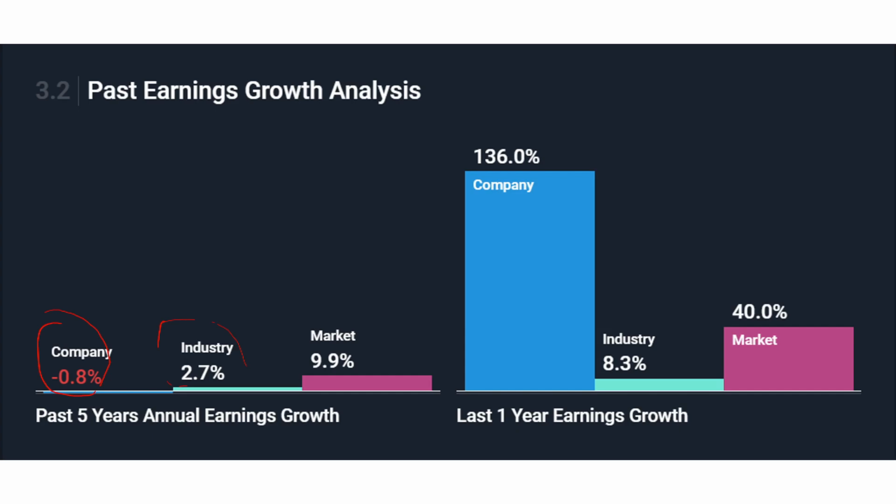But a positive thing we can see here is that in the last 1 year, the company has been able to grow its net income by 136 percent, which is far more than the industry. Guys, just see, the industry is only 8% and the company is 136%. So this is a huge improvement.